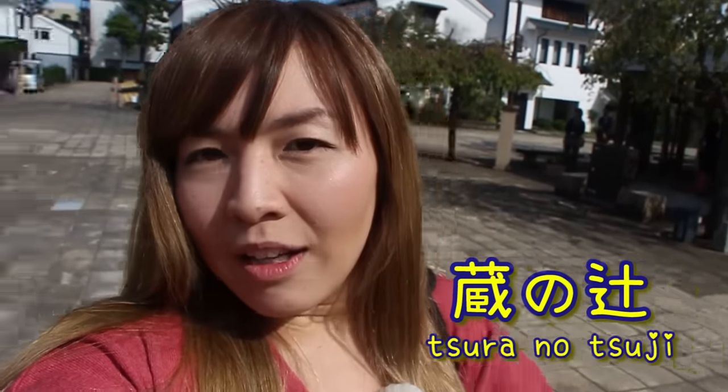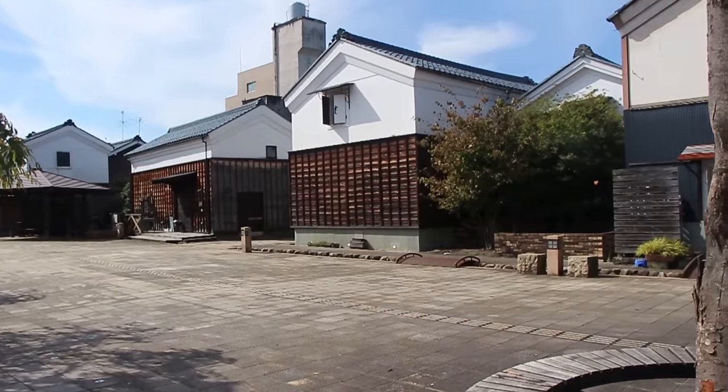So right now I'm here at Kura no Tsuji, which is like a place where there are lots of Japanese traditional style buildings. And these buildings are not so much for people to live in, they're like warehouses, like traditional Japanese houses. They're made of just wood, so it's not so strong, but these are of stronger material, and they can withstand moisture and all sorts of harsh weather. So it's good for storing important things.